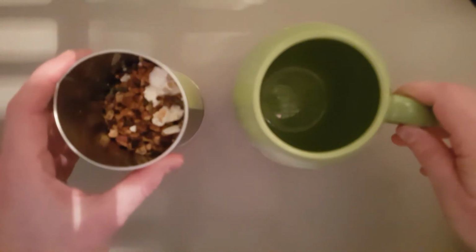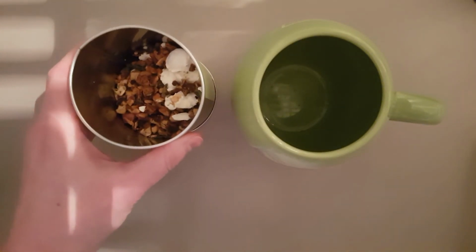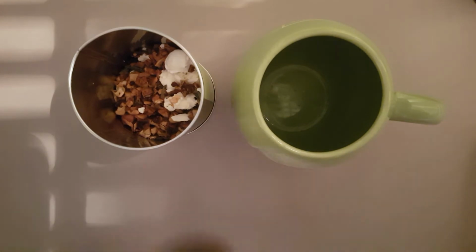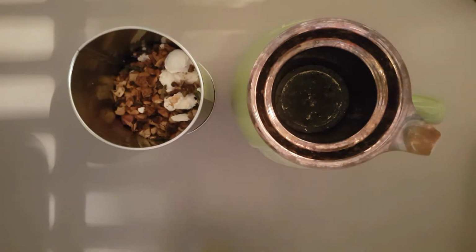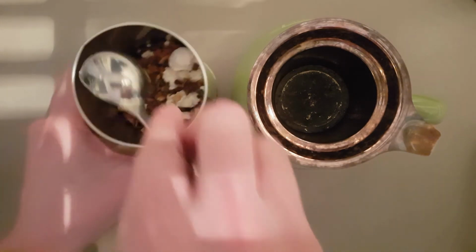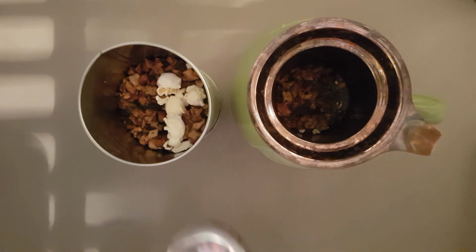The first step to making tea: gather your equipment. I've got my cup and my tea. If you're using loose leaf tea like me, you're going to need something to steep the tea in. Something like a steeper or an empty tea bag. For the steeper, it goes in your cup, add your tea, and you're ready for water.